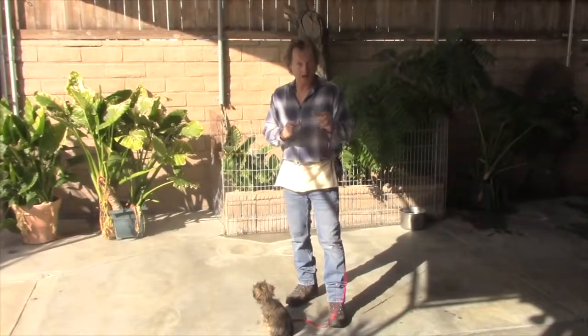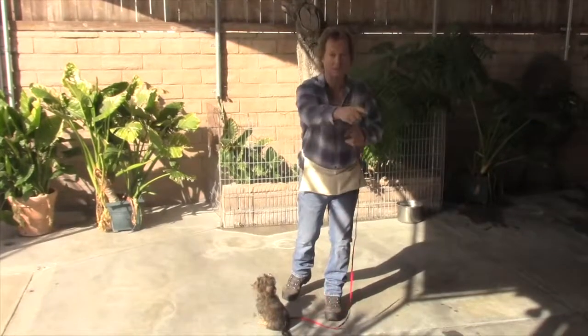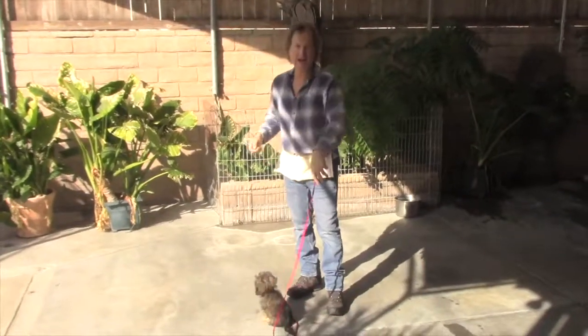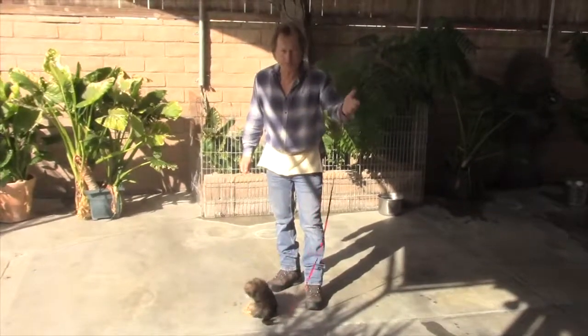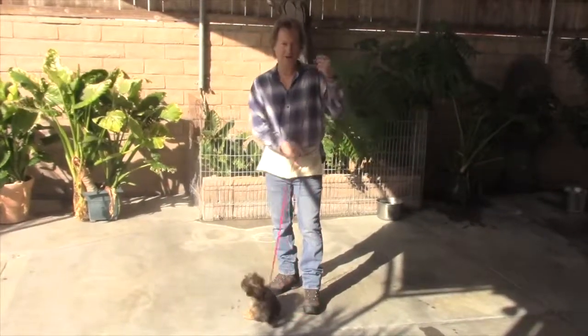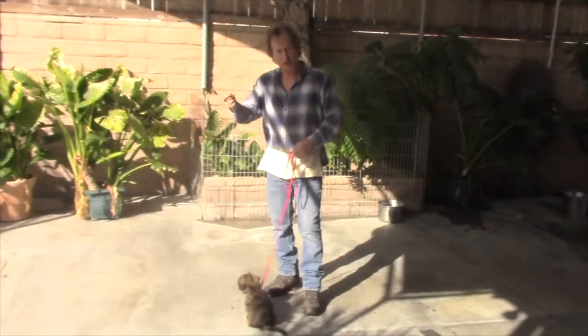You're going to need him to come to you when he's moving away from you, when he's interested in something else, when he's about to get in the trash or go sniff something gross on the ground, or go jump on somebody, although he's so tiny, I don't know if that would matter. So you're going to practice in a real life situation.